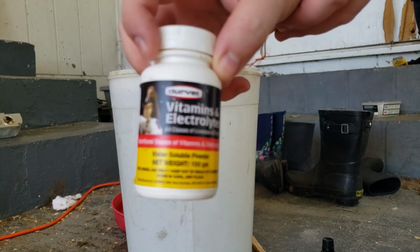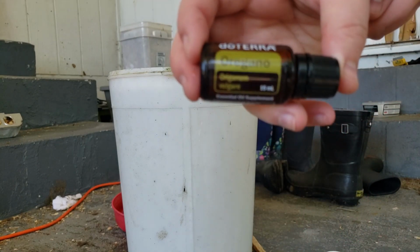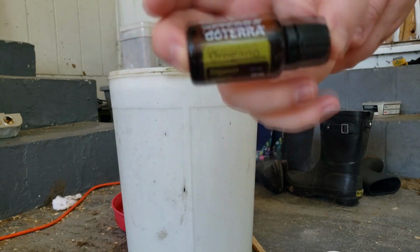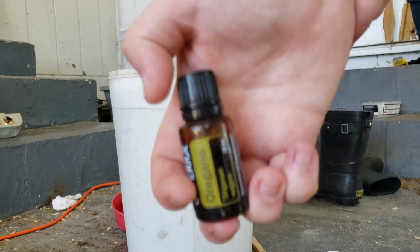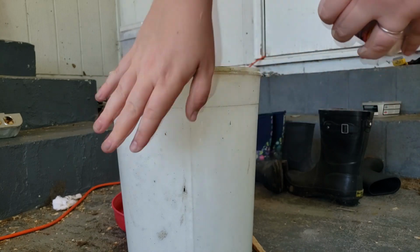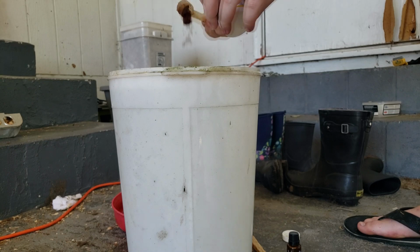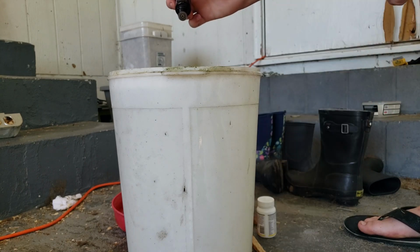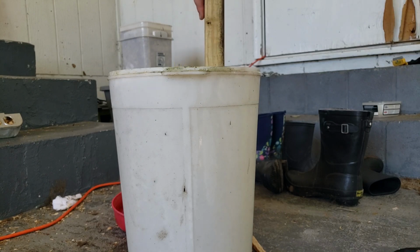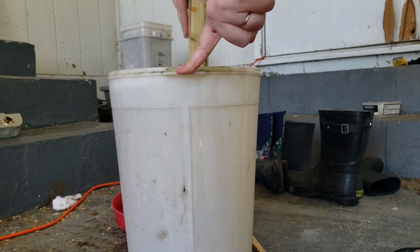For them, I add in these electrolytes and vitamins, and then I also add some oregano essential oil. Just helps with gut health and their immune systems in general. Anyway, I do 1 drop per gallon and then 1 scoop per gallon, and this is 3 gallons, so 3 of each. Give it a good mix. It'll mix more as the chickens drink from it, but it's just to get it all started.